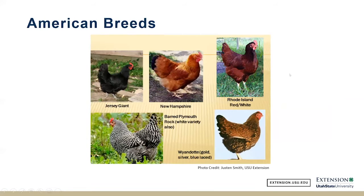All right, so I want to talk a little bit about some breeds that are available and give you an idea of what they look like. So here are some American breeds, the Jersey Giant, the New Hampshire, the Rhode Island Red, the Barred Plymouth Rock, and then the Wyandotte, okay? Right now, the Wyandottes are really a hot chicken. People really are liking them, and they come in all sorts of colors. They have a gold, this one right here would be a gold laced Wyandotte. They have a silver laced Wyandotte. And then they also have a blue laced Wyandotte.